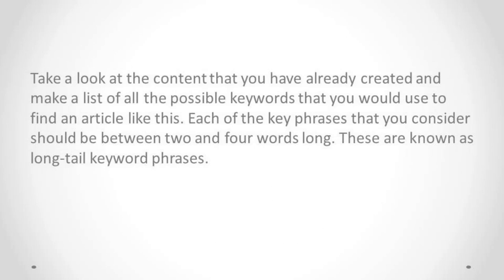Take a look at the content that you have already created and make a list of all the possible keywords that you would use to find an article like this. Each of the key phrases that you consider should be between 2 and 4 words long. These are known as long-tail keyword phrases.